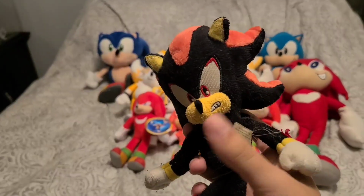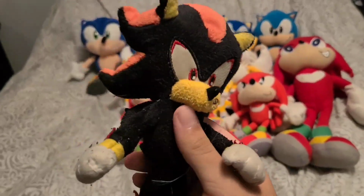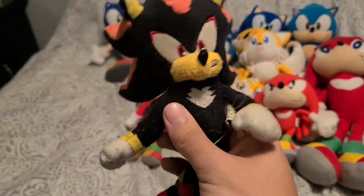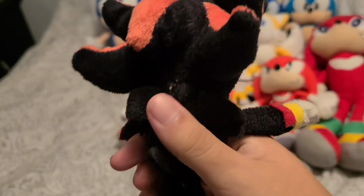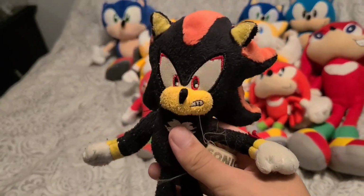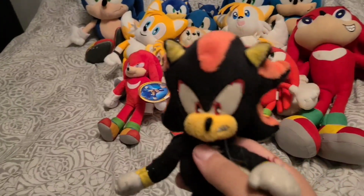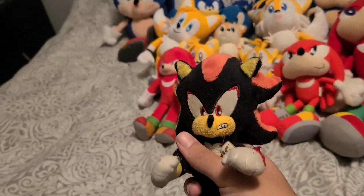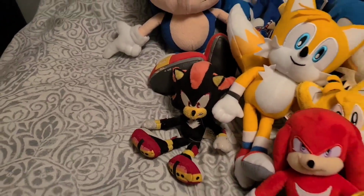Now, there actually aren't too many of these. This is pretty much one of the 2 Shadow plushes I still own. This guy is the Jazzwares Shadow, and obviously you can tell he's also taken quite the beating, even been stitched up once before. But yeah, this is the original Jazzwares Shadow plush I owned. I never actually owned a Tails plush back in the day. It was just Sonic and Shadow. Have a lot of memories with them. Brings back a lot of good memories.